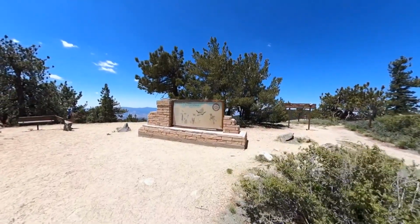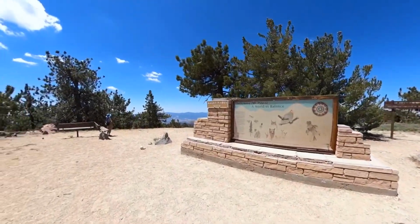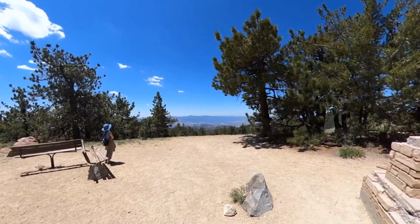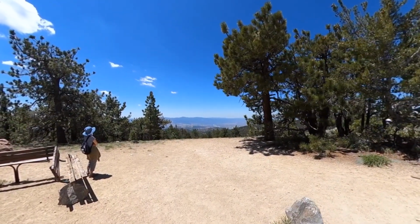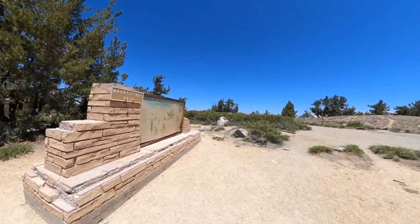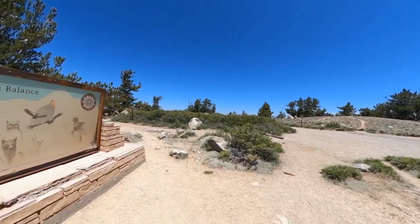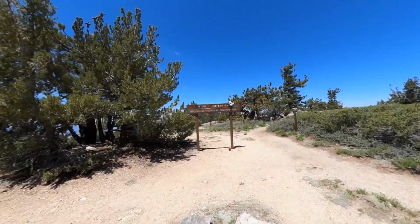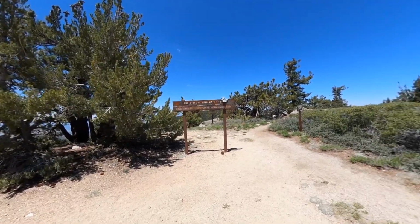There's an interpretive display, and I have a bunch of information in the guide on the Chumash people, Vincent Tumamait, who was the guy that the trail is named after, and also the condors that you might see here. So make sure you read the guide to get a little more context. But otherwise, after you've checked out the observation area, I'm just going to head down the trail.